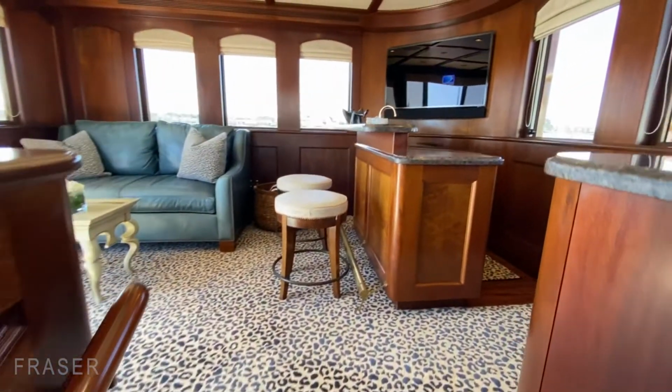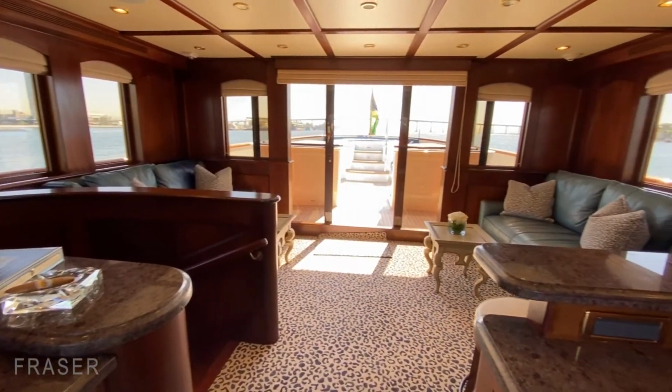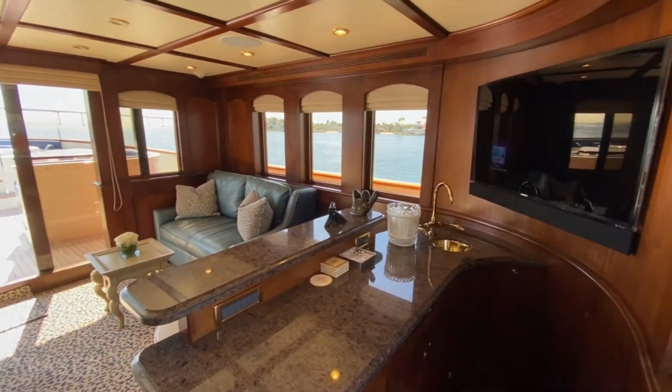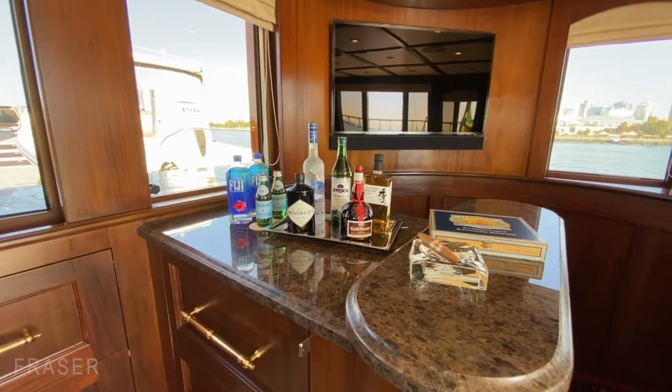Moving up to main deck and beyond, up into the Sky Lounge on the same stairwell. We've got the Sky Lounge here, which is the main space for guest entertainment. We've got a full bar setup here available. We've got TV systems and entertainment throughout.